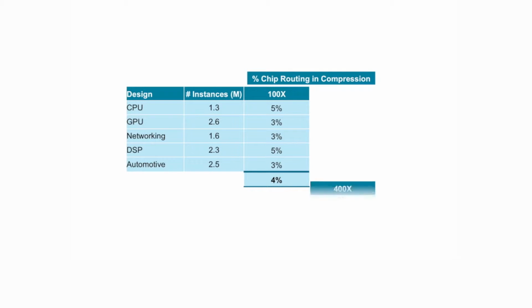If we increase the compression ratio to 400x, then the impact increases to a staggering 10%, which would surely require a significant increase in die size to accommodate, and ultimately outweigh any potential cost savings from the reduced test time.